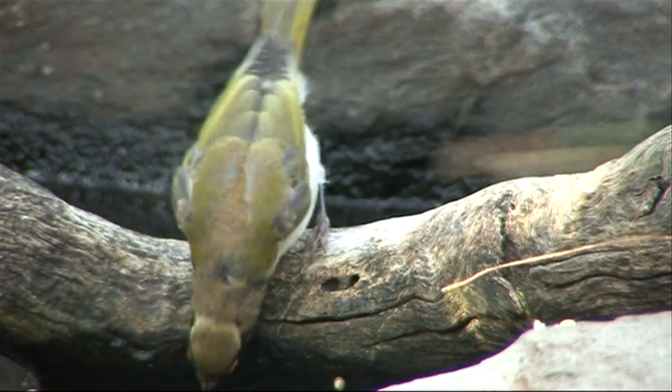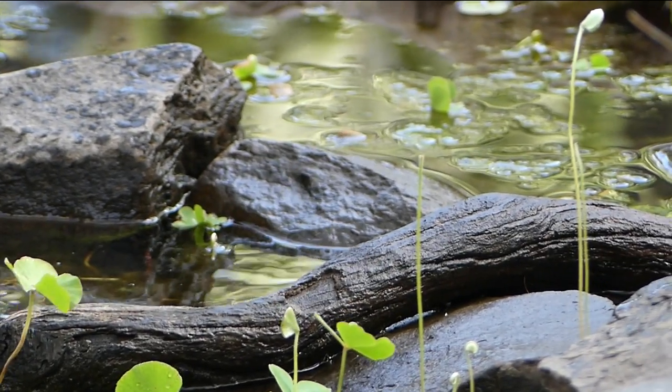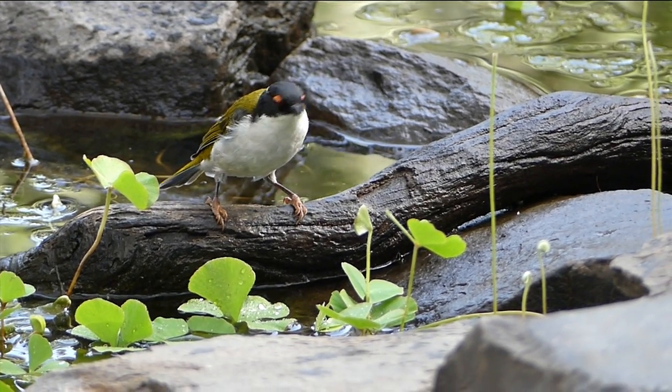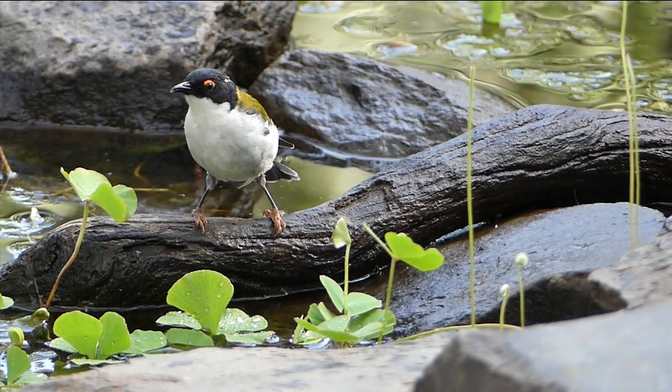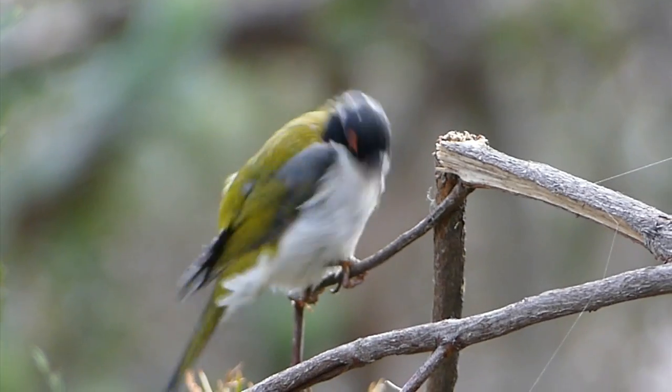The head of the immature bird has not yet fully coloured up. This honeyeater migrates down the east coast of Australia in spring, often in the company of large flocks of yellow-faced honeyeaters, to spend the summer in the southern breeding areas and fly north again in autumn.